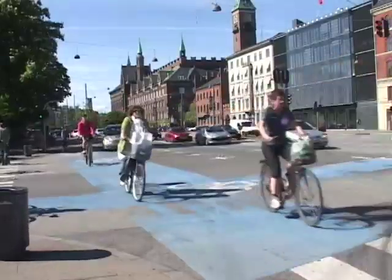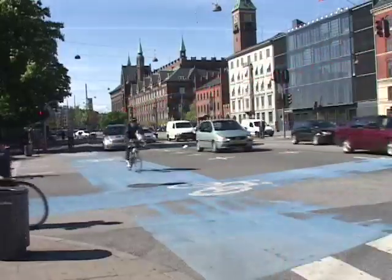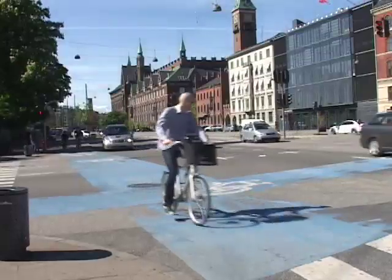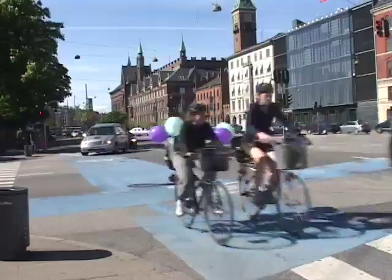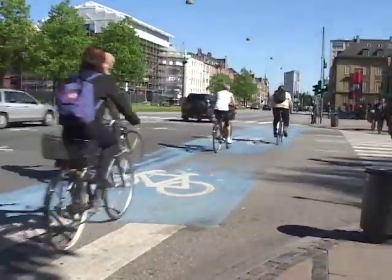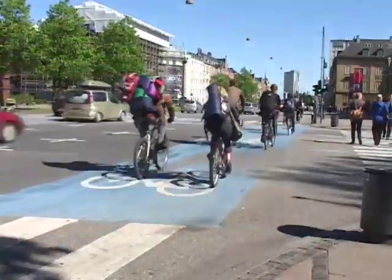Even though some of the blue markings are worn, it is still quite obvious it is the bike lane. Note that the right-turning motorist in the silver car is scanning for overtaking bicyclists, even as they emerge from the shadow. The prevalence of right-turning motorists here has created a wear pattern in the blue marking. Even so, the bike lane remains quite prominent.